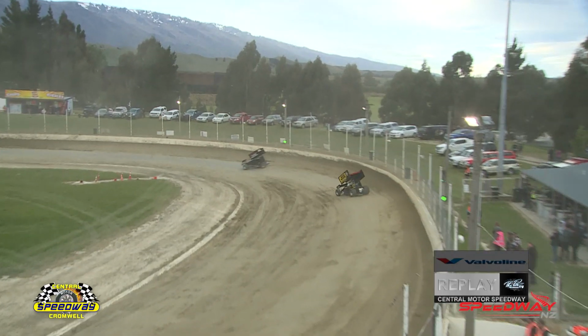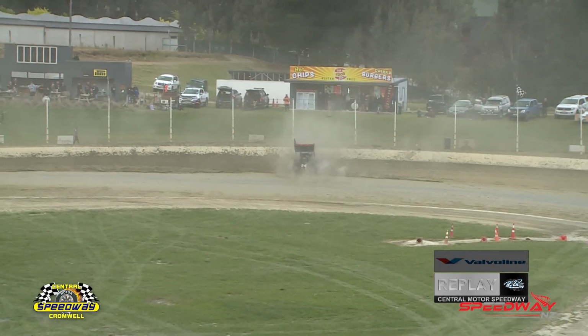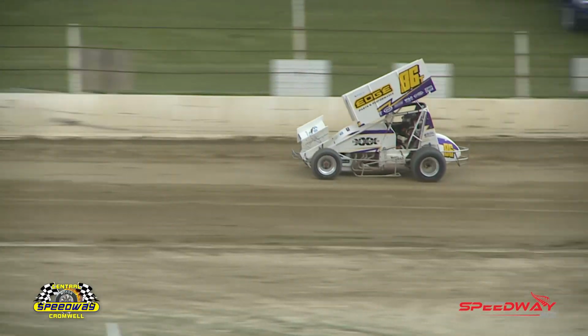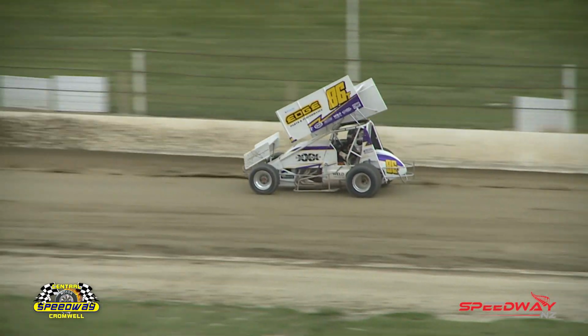Valvoline doing a great job of giving us these replays. Yep, up into that sticky clay, and he ain't going nowhere no more. As he gets pushed away now, he'll restart off the back.